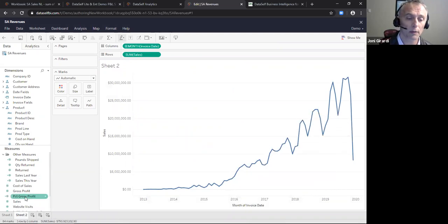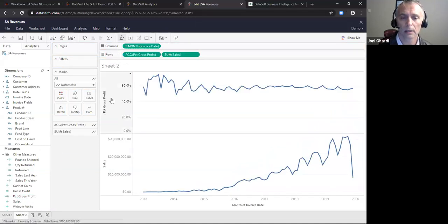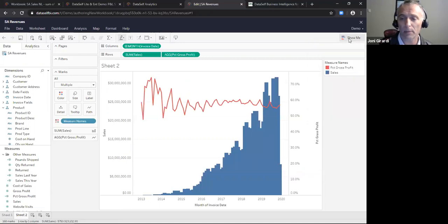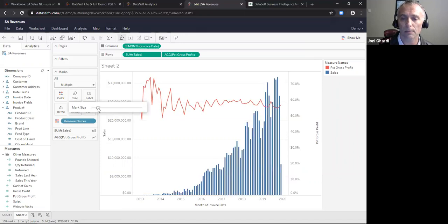And I want to see gross profit percentage. I'm going to drag to my report. So the top shows percentage gross profit, and at the bottom sales. In this example, I'm going to ask this to be shown on a dual axis approach because it might be more informative, where the blue bars are the actual sales, and the red line is gross profit.